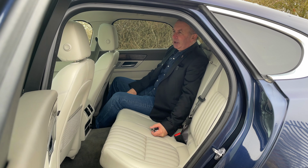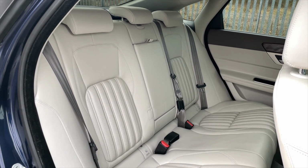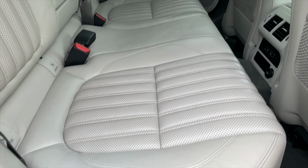I don't think anybody makes interiors like Jaguar, and I don't think they ever have done. Beautiful. It's what leather? Ivory leather. It's perforated in the centre. The centre panels built up around the outside, double stitched.